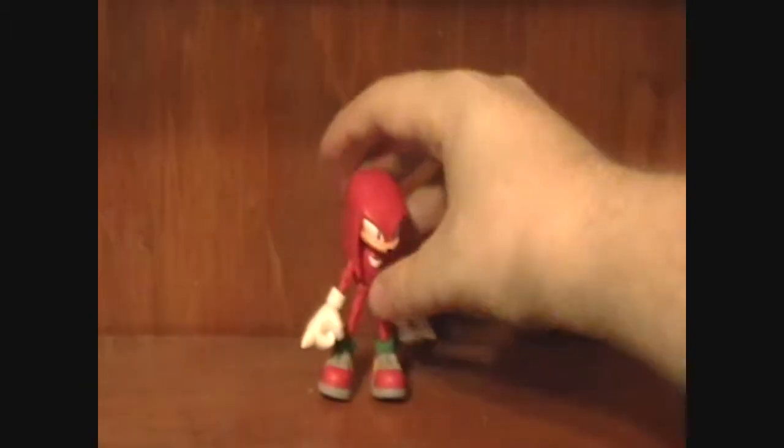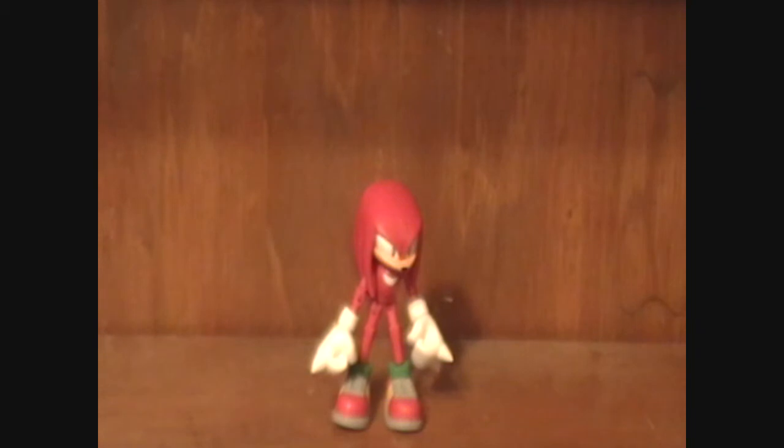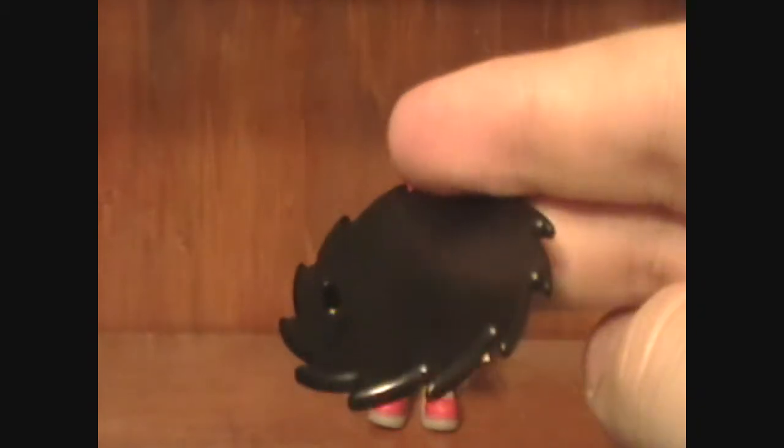The only really bad thing about this figure is that he cannot stand his way out of a paper bag. I think it's because he's too top-heavy or because his feet are too loose. Oh yeah, now he's standing. Thanks a lot, Knuckles. I think his head makes him a bit too top-heavy, and I think because his legs are a bit too skinny, it just throws him off balance. But like I said, of course now he is standing. Luckily, he comes with a base, like most of these figures do. And I'm sure this will definitely keep him standing up very good.